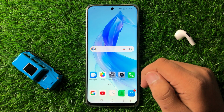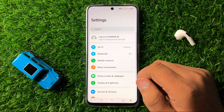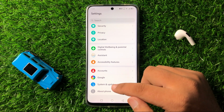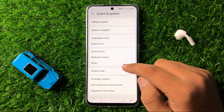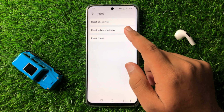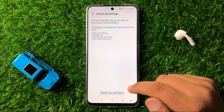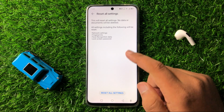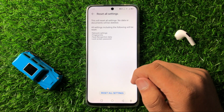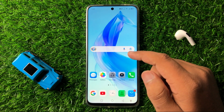But after restarting, if you are still facing the same issue, then the last solution is open settings, scroll down to the end and click on, now here click on system and updates and then click on settings. Now here in settings click on reset all settings and then again click on this reset all settings option to confirm. So when you will click on this option here, it will reset all your mobile settings, but it will not delete any data from your phone. And after doing this, the auto updating issue in your Honor smartphone will be fixed.